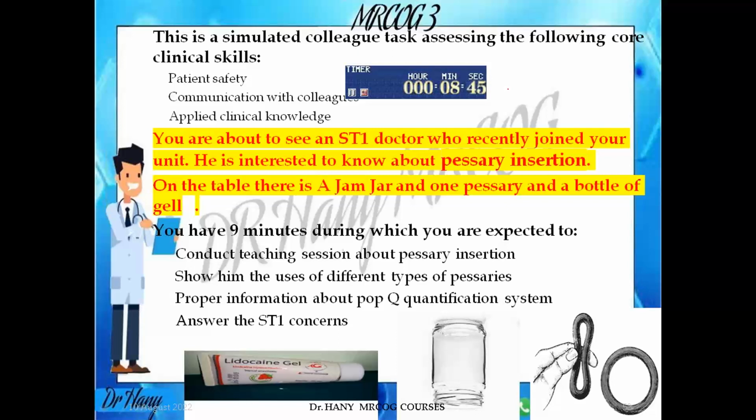This is the pessary, this ring-like thing, round. That one is the pessary. This is called a ring pessary, and it is flexible. It is made of polythene or polyvinyl polyderm. Have you seen the insertion before? What do you know about the indications of pessary insertion? No, I never read about it.